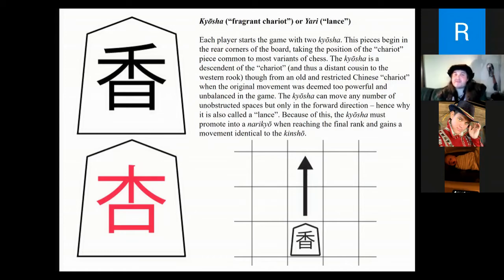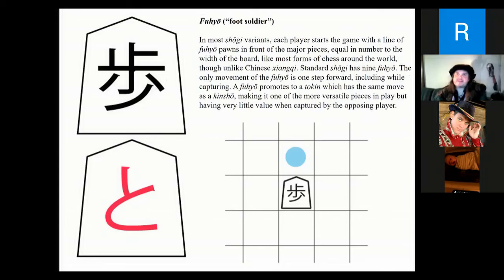The final piece of the earliest shogi, the final piece that was directly built off of Chinese chess, is the fuhyo, the foot soldier. And like most games of chess, it is a wall of low-ranking foot soldiers right up front. In Japanese chess, they can only take one step forward. That's also how they capture. There's no diagonal capture. There's no en passant rule. There's no double first step. They just capture by moving forward.